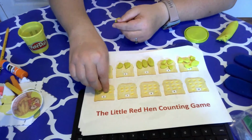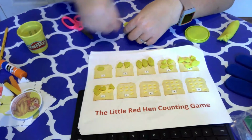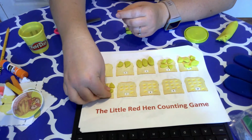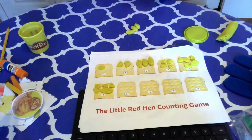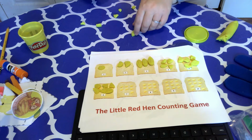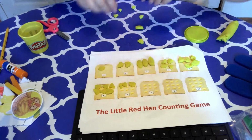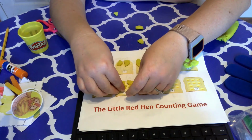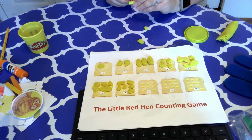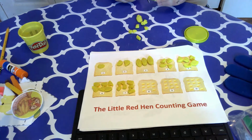1, 2, 3, 4, 5, 6. Okay, and then we have 7. Let's see, 1, 2, 3. I'm going to cut some smaller ones on here so that I have enough. There we go. 1, 2, 3, 4, 5, 6, 7. All right, now I'm going to cut some more little pieces here. We're running out of pieces.